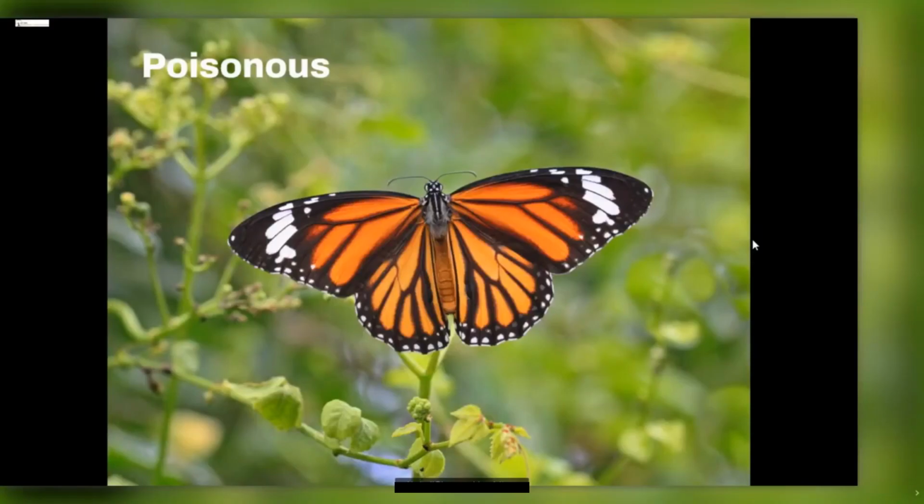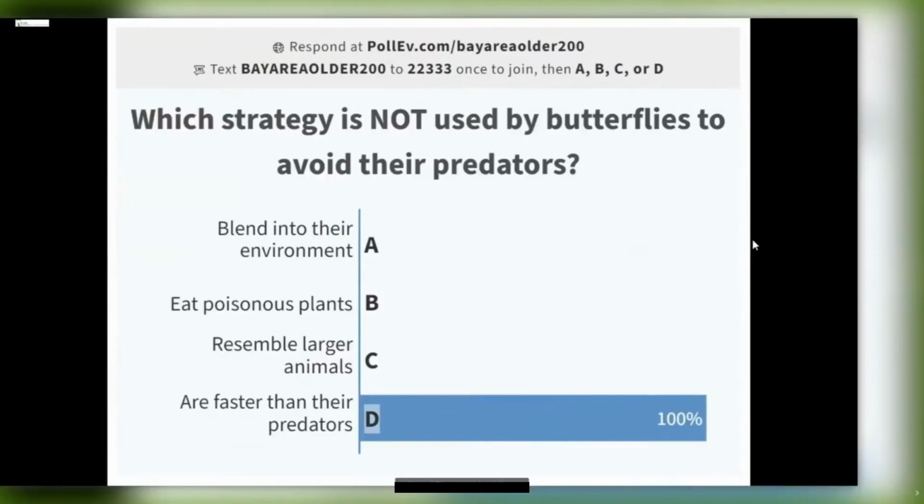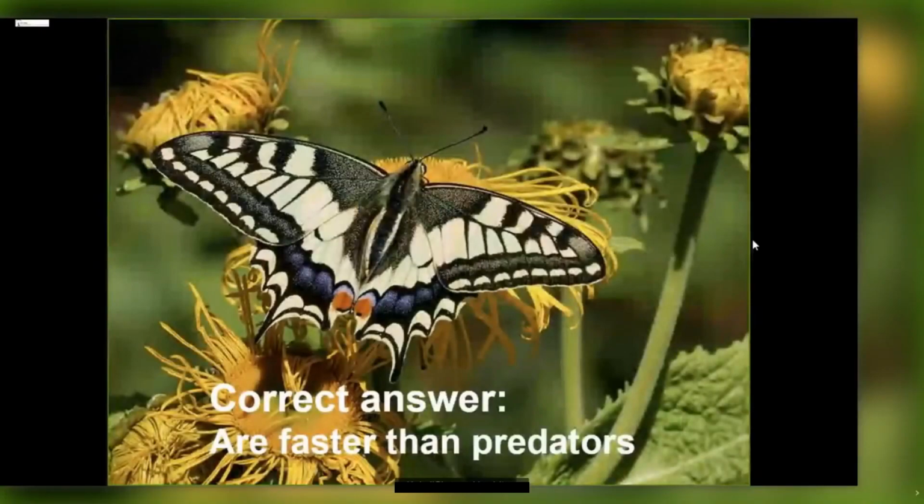Now that we learned a little about butterflies, it's time for a quick quiz question. Which of the choices below is not a strategy that butterflies use to avoid predators? All right, so the correct answer is the strategy butterflies don't use to avoid their predators is that they're faster than their predators.